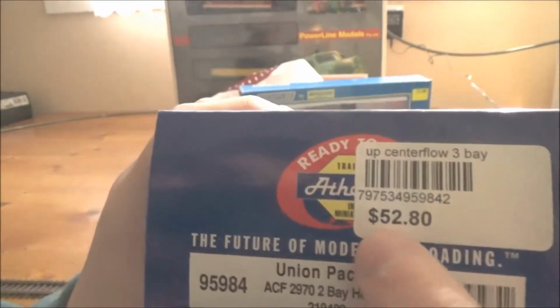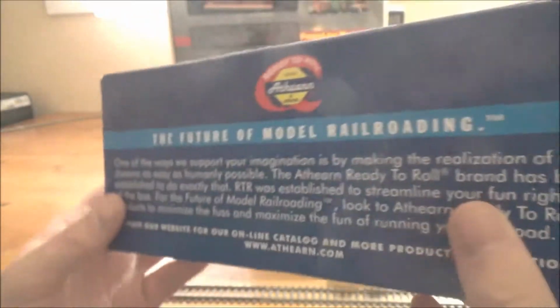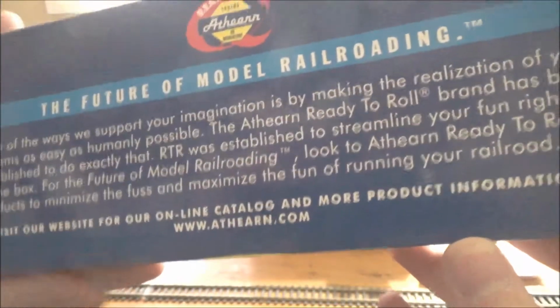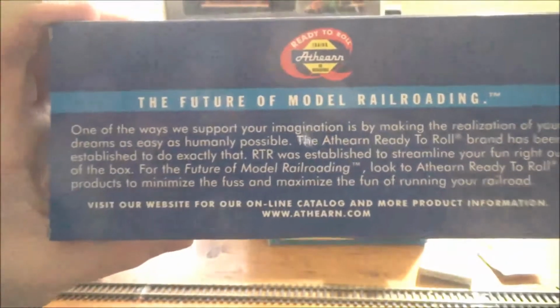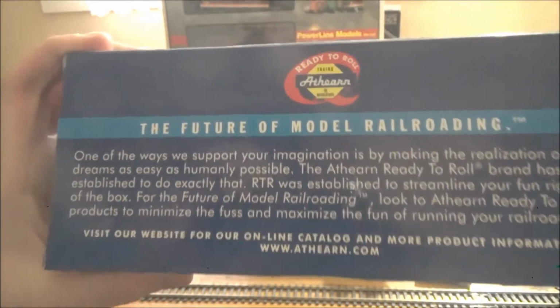Yeah, see, that's how expensive it really was. Nearly $60. There's a bit of information on there. If you want to, you can pause it right now if you want to read it. A little more information on here.